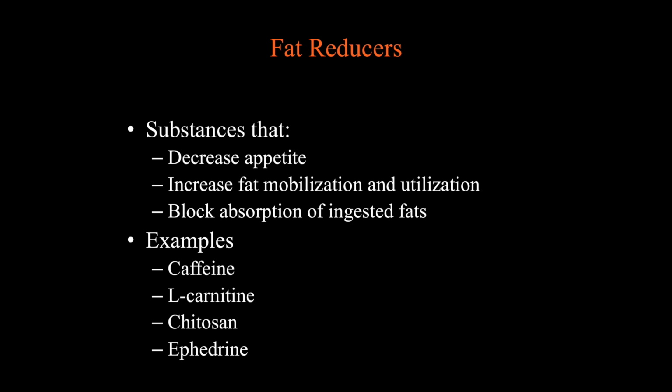Fat reducers, obviously, are substances that help individuals reduce the amount of adiposity that they have. So you're trying to utilize fat stores, mobilize fat, and use fat for energy to reduce fat weight and to improve body composition. So there are lots of examples of these: caffeine, L-carnitine, chitosan, ephedrine, all of which we'll cover in this course.